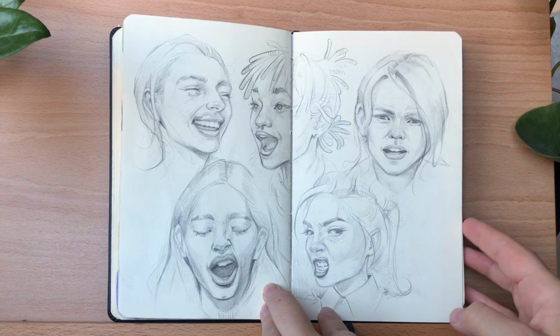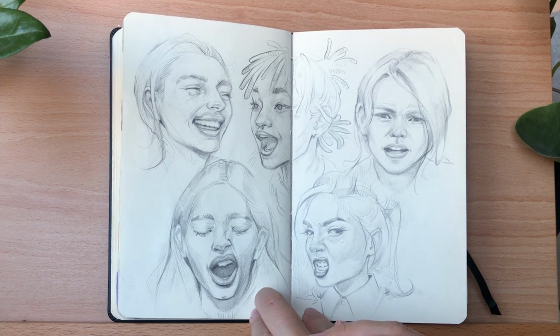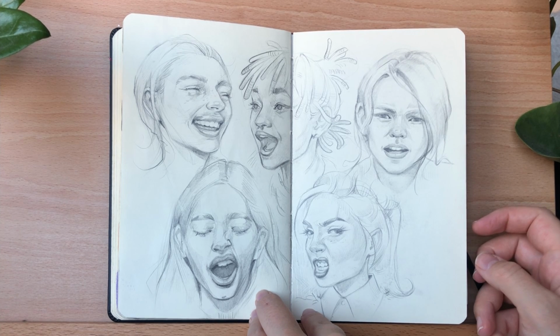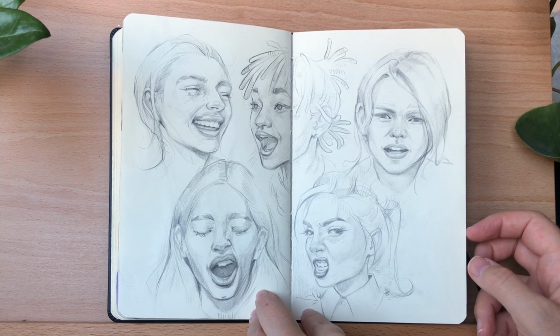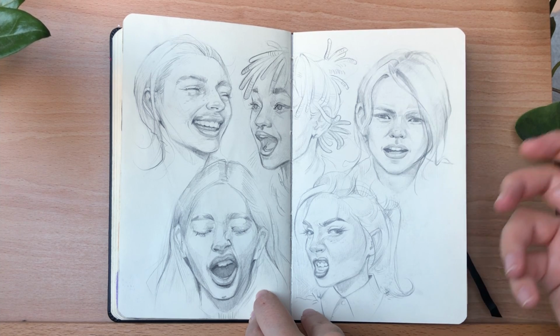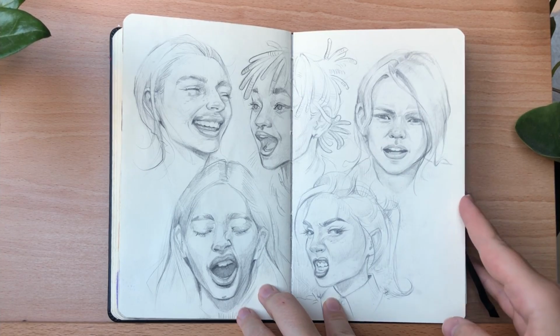Here are expression studies. I struggled a lot with expressions for a very long time, so I'm really happy that I finally can do it. But I just practiced a lot. Maybe all the portraits I made were not so expressive, but anyway, it helped me to have a steady hand and understand the proportions and everything. So even if I didn't practice expressions a lot, I think the practice of portraits helped me anyway, and now I'm able to draw something like this.